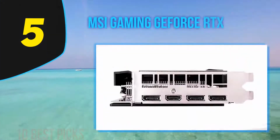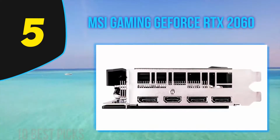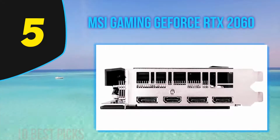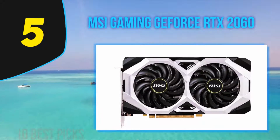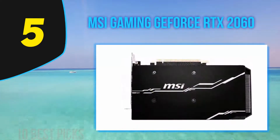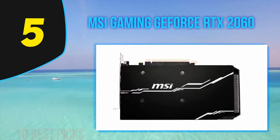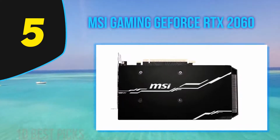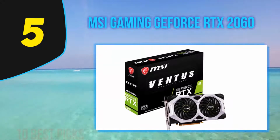Halfway through my list, number 5, MSI Gaming GeForce RTX 2060. The MSI Gaming GeForce RTX 2060 GPU is known to be just the best graphics card for 1080p 144Hz. It is made specifically to give an extraordinary performance when playing high-end games. No matter what settings you have, this GPU is known to give pretty much the same performance.